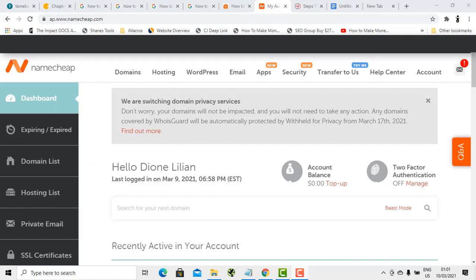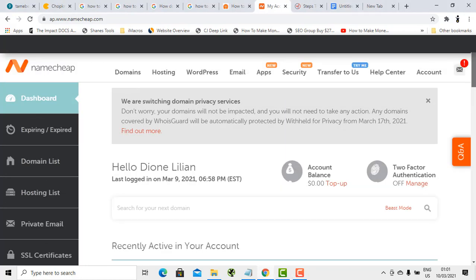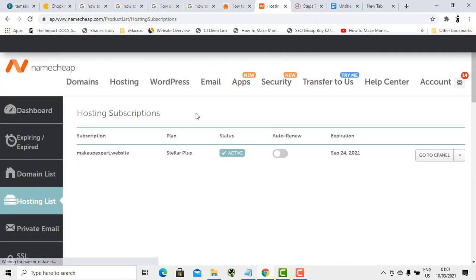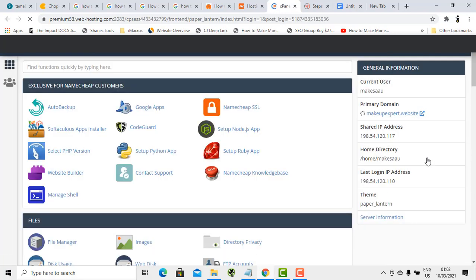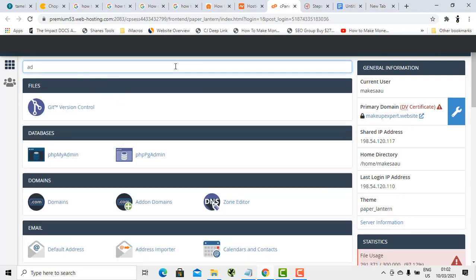So now I'm logged into my Namecheap account, and if you continue the process and bought your domain, you'll be led into your Namecheap account. Now what you need to do is just click on hosting list and then click on Cpanel to go to your Cpanel, or you can check the email that you have or your hosting details that they email to you to be able to access your Cpanel. So what we're going to do is to check add-on domains right here.